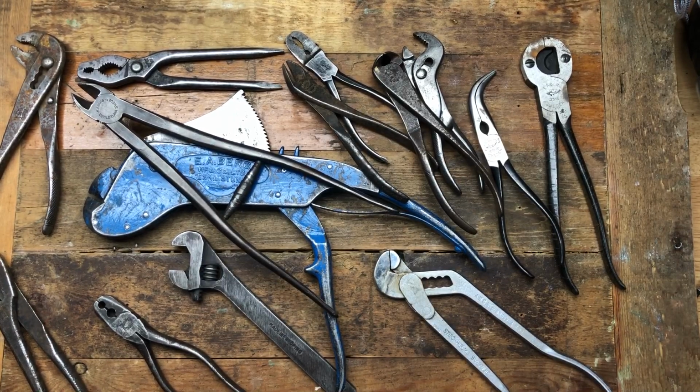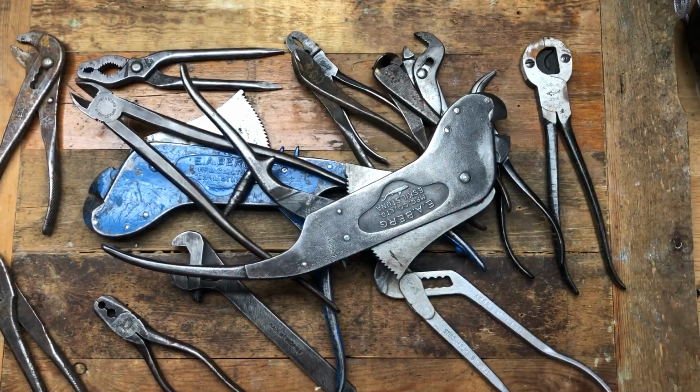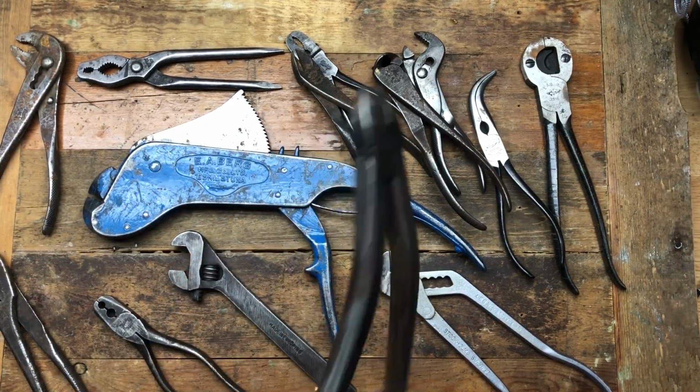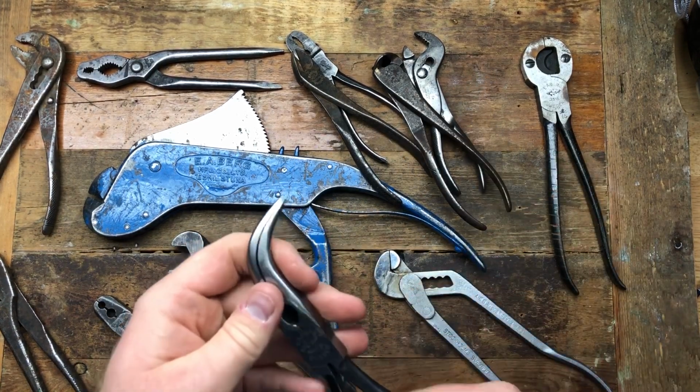Getting a collection, so I'm going to build a display and put it on my Bahco wall with the Bahco pliers. If I can find space, I should be able to. But yeah, really nice set of pliers there. Kind of an interesting haul, nonetheless. And my collection of Berg is definitely coming along nicely. So hopefully you enjoyed that.